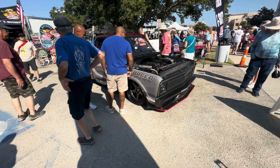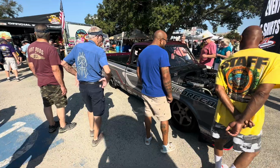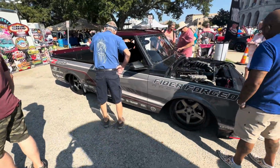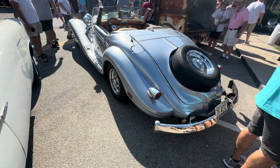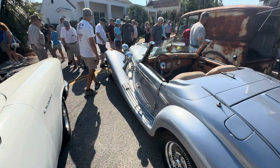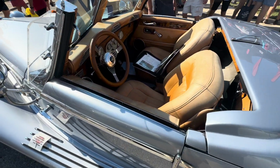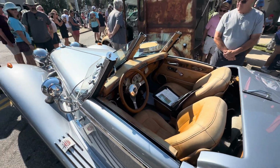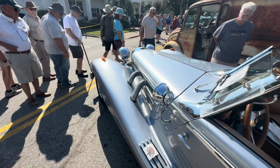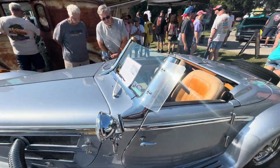Now this pickup here is getting a lot of attention over there. Now this is a 1936 Mercedes Roadster. This is a huge car. I'm not going to touch it because there's a note on there that says the last person who touched this car is still in the trunk. So I'll just leave it alone.